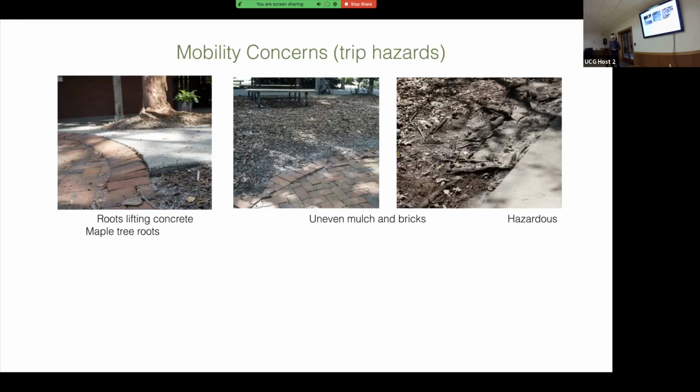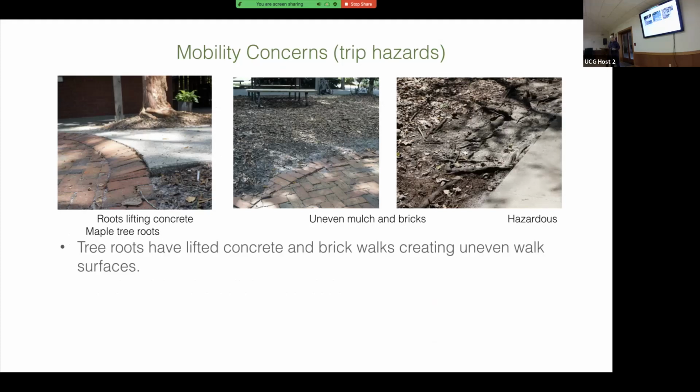There are mobility concerns related to the elevation of the mulch, of the unevenness of the mulch. And the tree roots have complicated this because underneath the mulch, the roots have grown and caused new problems. So it's very difficult for those of us that are able-bodied to maneuver, and for those that are a bit challenged, it's not easy, and it's a great concern.